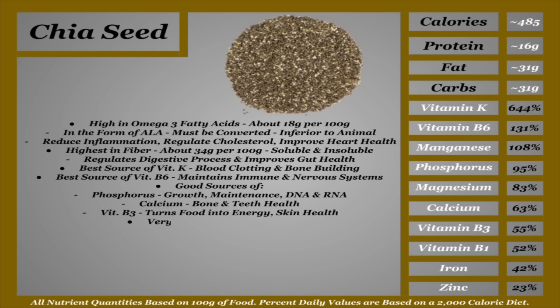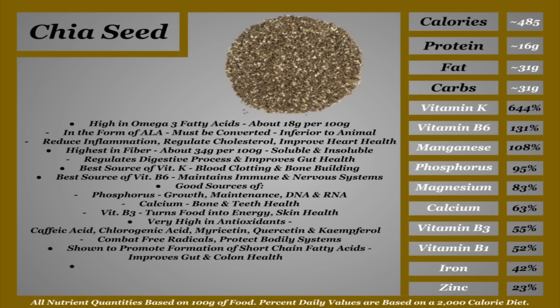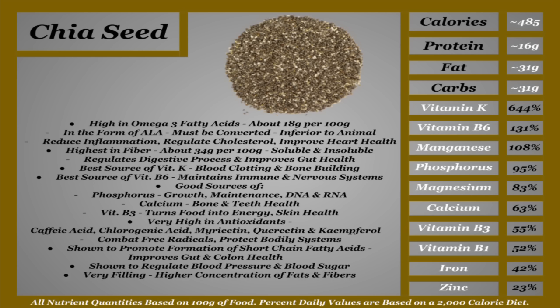Chia seeds are also very high in antioxidants, including caffeic acid, chlorogenic acid, myricetin, quercetin, and kaempferol, which combat the effects of free radicals and protect various bodily systems. Chia seeds are shown to promote formation of short-chain fatty acids, improving gut health and colon health. They're shown to regulate blood pressure and blood sugar, and are very filling due to their higher concentrations of fats and fibers. Now, chia seeds do contain a notable amount of lectins and phytic acid, anti-nutrients shown to impair absorption of certain micronutrients. However, soaking them is shown to greatly reduce their concentration.